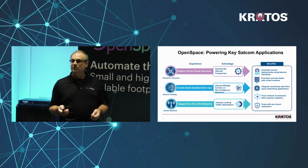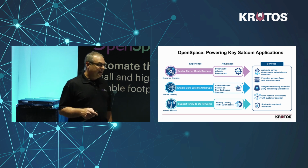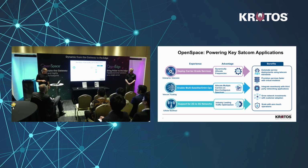You can integrate seamlessly with third-party applications. That's very important. We'll get into that a little bit later, how we can add third-party applications to our platform because of the virtual environments that we offer. You can grow your network investment with easier customer adoption, and you can scale very easily.